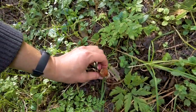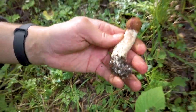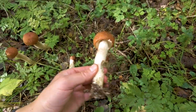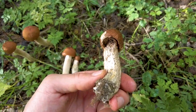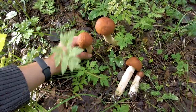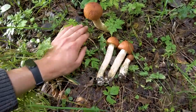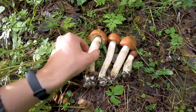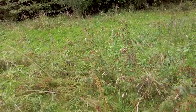A tiny one here. And four others. Ah, this one is ugly. This one will not be good. Wow. So, four more from here. Check this.